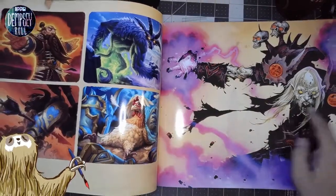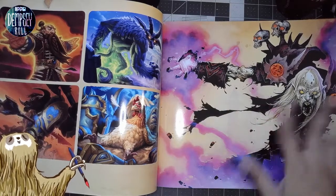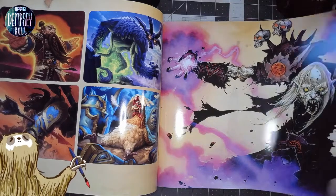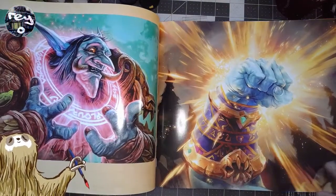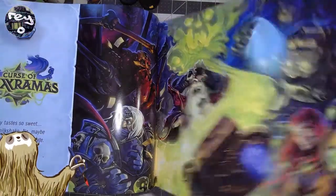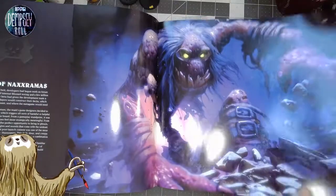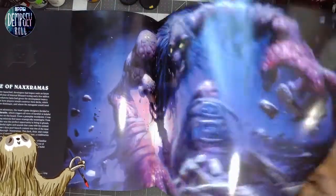Okay. This seems very much like something out of Magic the Gathering. Something about this feels more MTG-like than it does World of Warcraft. Oh yeah, look at that fist. Can you imagine? This is from the dollar store, guys. That's sweet. So yeah, I think this is one of the first expansions, the Curse of Naxxramas.